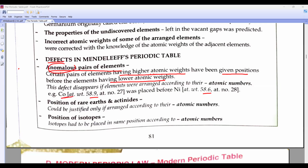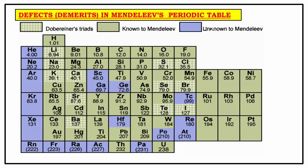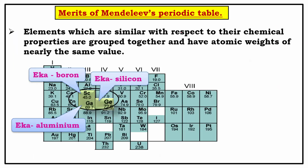Which is the anomalous pair? Cobalt was placed before nickel. And they have not shown this here. Can you see here? Have they written anything about this? No, no, you won't understand. In this table, they have also not shown what? That empty space. Is it here? No. But it was there in the table which I showed. I am going to share this table in the group also. Look, beta, this empty space you can see, and this atomic anomalous pair is also visible, right? So what about the other empty spaces? That you don't have. Whatever you have in your textbook, only that I am telling. Okay.